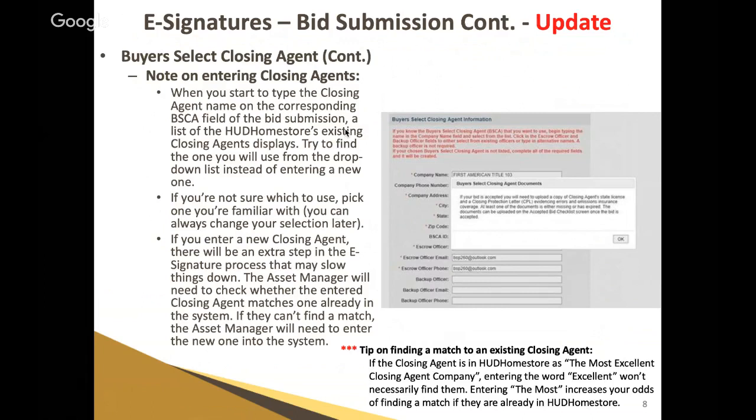If you enter a new closing agent, there will be an extra step in the e-signature process that may slow things down. The asset manager will need to check whether the entered closing agent matches one already in the system. If they can't find a match, the asset manager will need to enter the new one into the system.